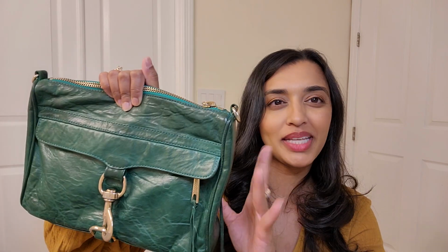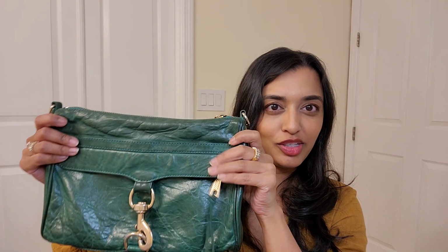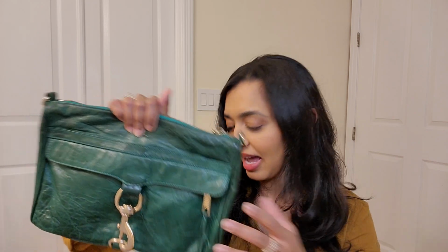It feels amazing. I do like this color, this kind of forest green color. It almost has a little bit of teal undertones in some lighting. And in the fall, I also think this is a fun color to wear in addition to the brown. But I would say if I had to pick between the brown or this one, which are both in the same size, I would always pick the brown one.